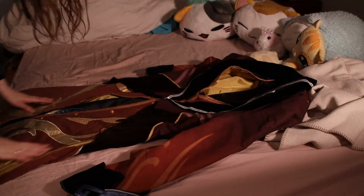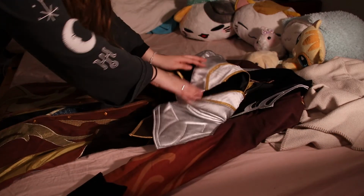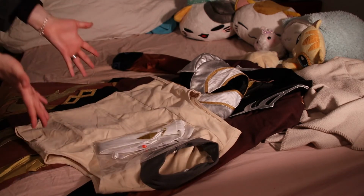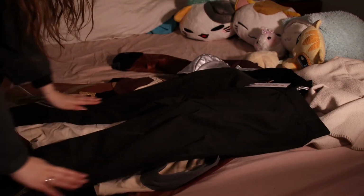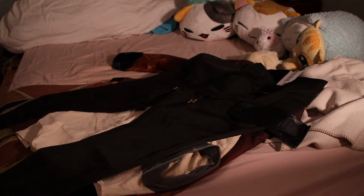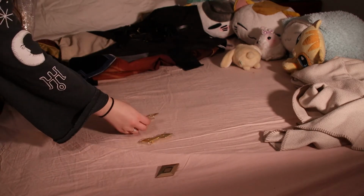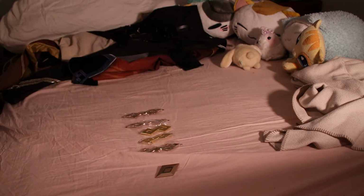Alright, I'll save you from looking at my face for much longer. Here is a quick overview of everything that comes with the cosplay. I will be including detail shots right after this, so stick around if you want to see that. If you want to see the actual review, I will include the timestamp where you can skip to that.